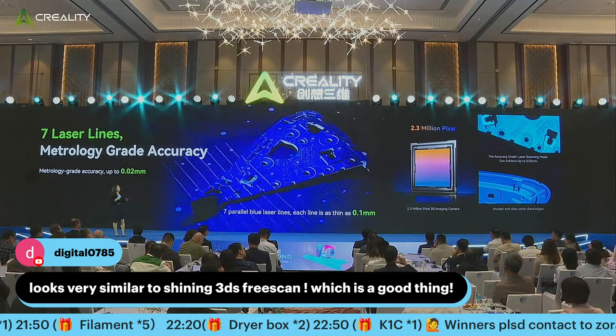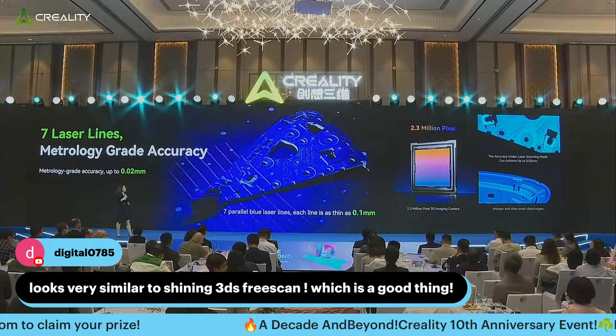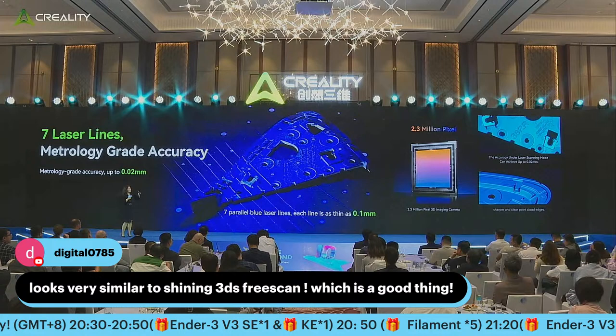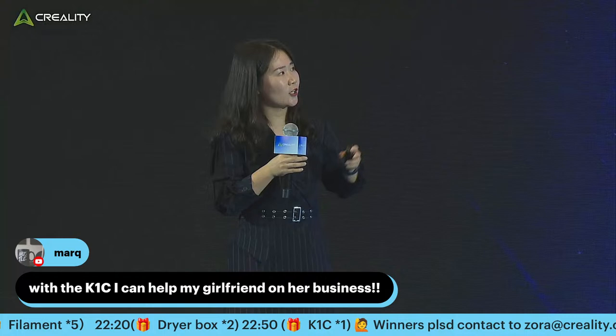And it also features 2.3 million pixel resolution to bring a more detailed scanning result. The accuracy under laser scanning mode can achieve up to 0.02 millimeter. Maybe people will ask why this is 0.02 millimeter, but Otter is also 0.02 millimeter, because this is an industrial grade 3D scanner, and we use reliable materials, and the resolution makes the point distance smaller to achieve better performance of the scanning result. So it brings sharper and richer details.